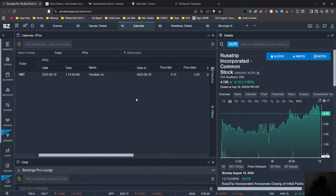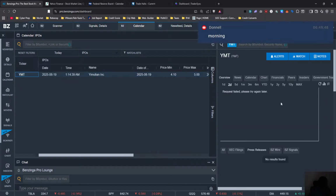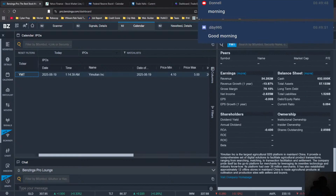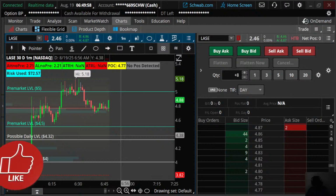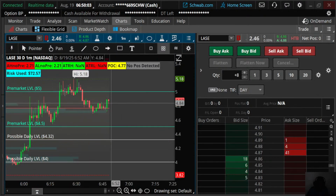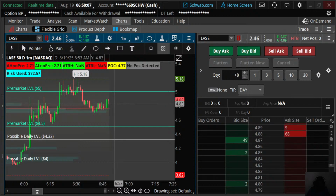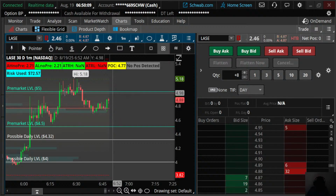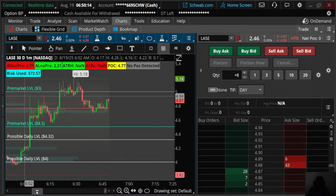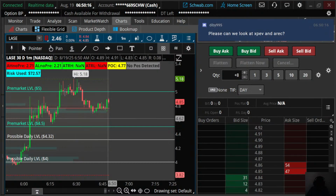Let's go to the IPOs for today. YMT. Oh, let's see. Agricultural B2B. Hold up, it's coming back up here. Move up. Still within this previous shoulder of the 494.